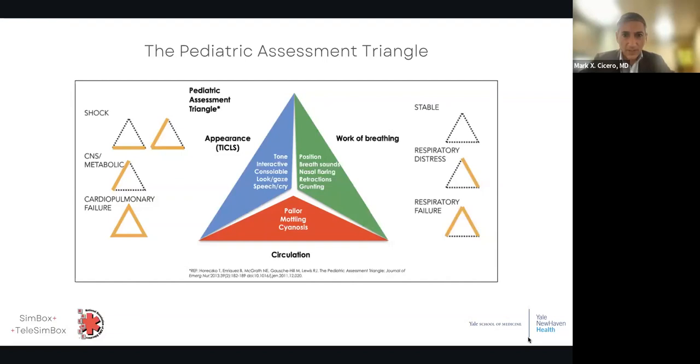But by way of reminder, we take a look at the patient's work of breathing and whether they have visible signs of respiratory distress, or sometimes audible, like grunting. We look at their circulation, their skin, their pallor, their mottling or cyanosis of the skin, which can tell us a whole lot about their circulation and whether that's compromised in thinking about a patient who may be in shock. And we also take a look at their general appearance.